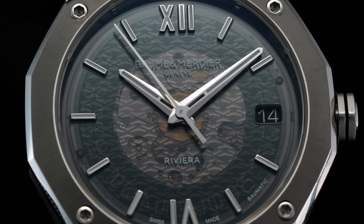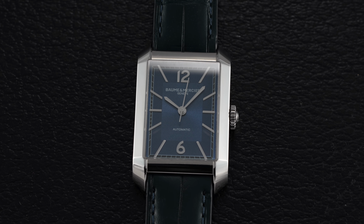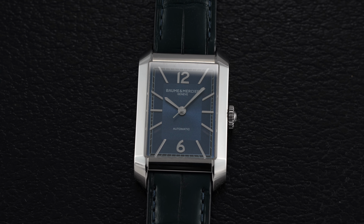Though among its busy collections is the Hampton, a model family known for its rectangular case silhouette, easy wearability, and clean dial finishes that help elevate it among the limited brands that decide to delve into this watch styling. In this video, we look at an impressive example with the Hampton 10732, showcasing this blue dial and an alternating finish in a case that combines timeless principles with contemporary approaches.